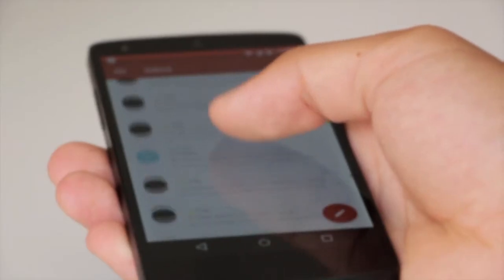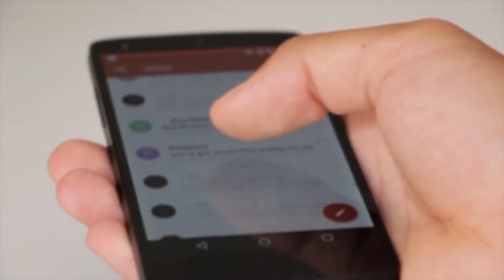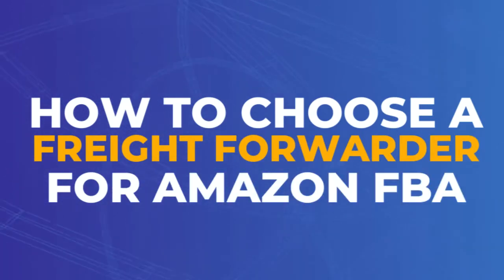As an Amazon seller, you probably get a lot of emails or messages, if you're on Facebook or Instagram, from freight forwarders, usually Chinese freight forwarders, offering their services. And with so many options, you probably ask yourself, what are the things that you should check and make sure of before you decide on which freight forwarder to ship your goods with?